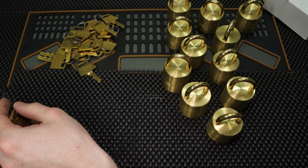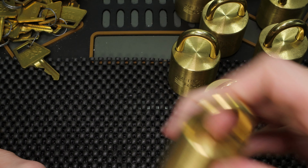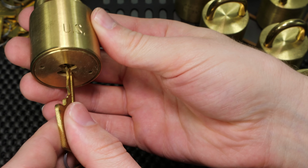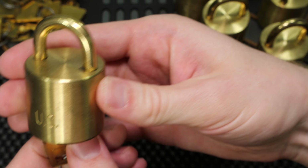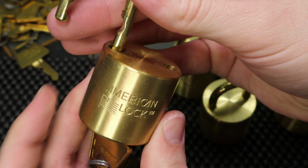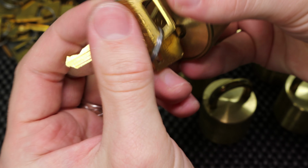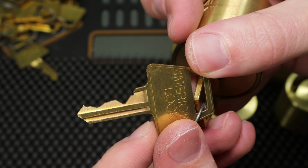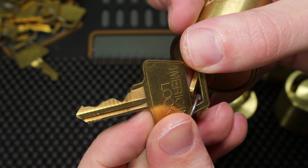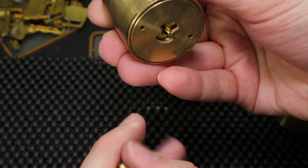I'm going to zoom in a little bit, and then we're going to just take a look at them one by one. I just want to give these locks a little bit of justice. So we're going to insert the key. And just look at how beautiful each and every one of these locks are. These are such beautiful, beautiful locks, and I'm just so happy to have them. And I'm so happy to be able to share them with people in the community as well.